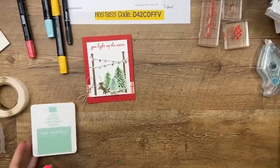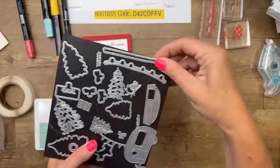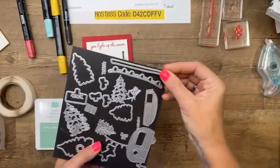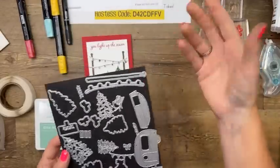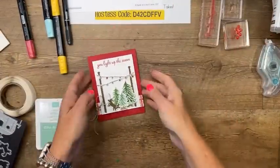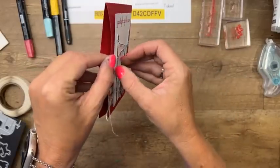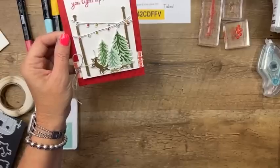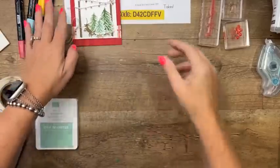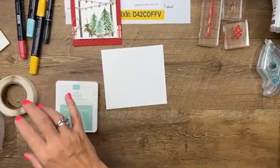Okay, so this die set has this pole die right here, right? The stamp set also has the poles here that you could just stamp. But you know me, I want dimensions. So we're going to use adhesive, foam adhesive sheets to make this stick off the page. Okay, and then look at those little strings of lights. I mean, could it be any cuter? I don't think so.